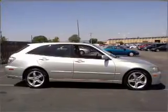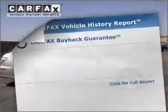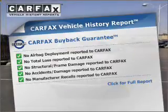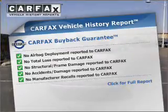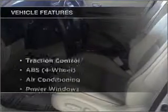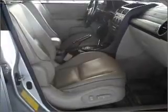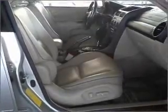Let the outside in with a built-in sunroof. Rest easy knowing this vehicle comes with a Carfax Vehicle History Report from Carfax, the most trusted provider of vehicle information. Plus, enjoy these notable features that are included in this vehicle: air conditioning, power door locks, power windows, power steering, cruise control, an AM/FM stereo, an adjustable tilt steering wheel.